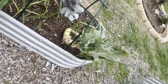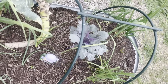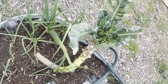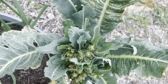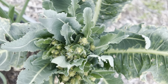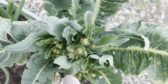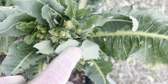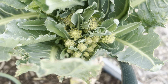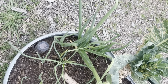Then we're gonna come over here to this bed over here. I just harvested a huge Romanesco broccoli from right here. So that video, if it's not out already, will be coming soon. But here's another one. You can see how they're separating. That's why I think they're going to seed. Seems like they're making their own little separate little ones on this one. It's not a compacted head. So I'm gonna let it do its thing, see if I can get some seeds.